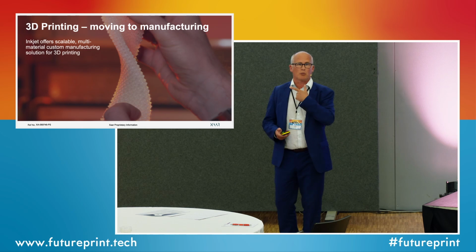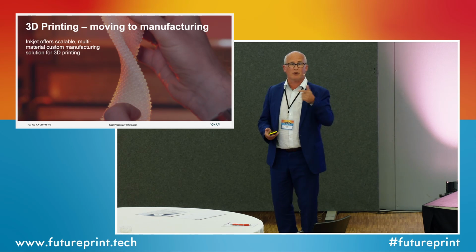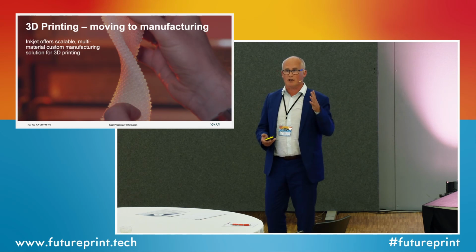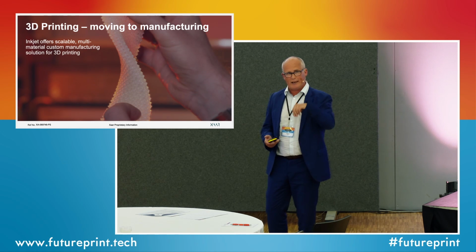in powder bed 3D printing. HP Multijet Fusion can do more mass manufacturing of products. That's printing into a powder bed.